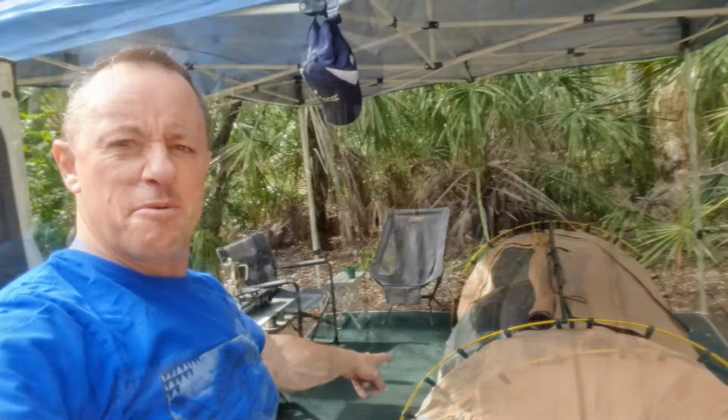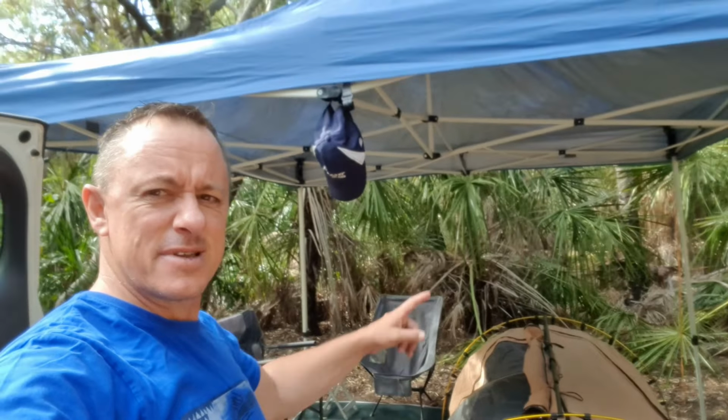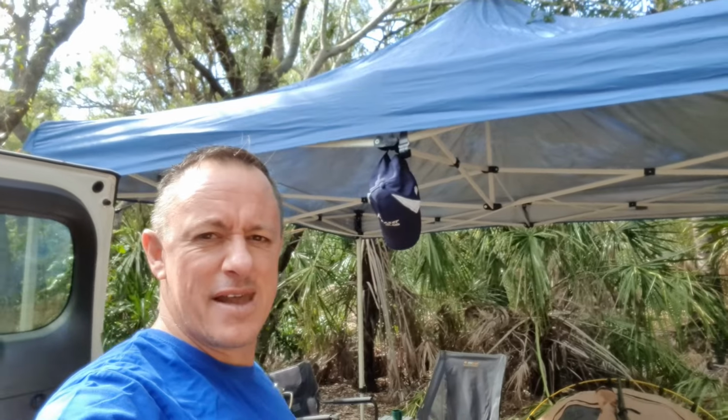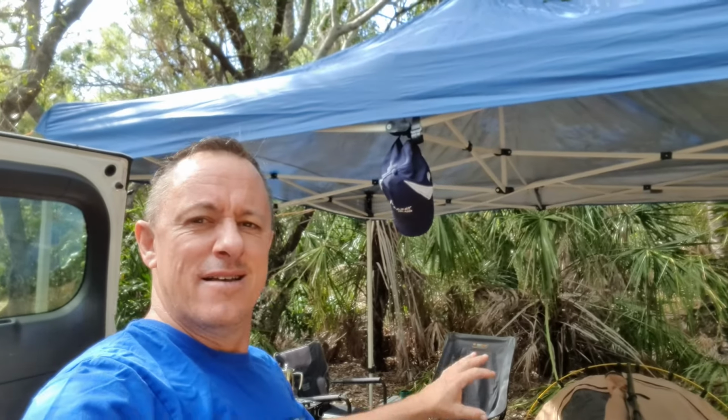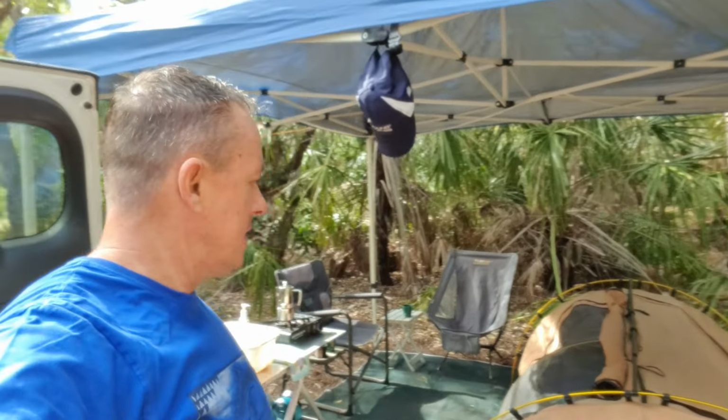And here is our camp. Boab double swag. We just chucked that down on a bit of floor matting and a little gazebo. The gazebo just to keep the sun off the swag, and if it does rain, just water off the swag, even though the swag's waterproof. So yeah, that's us, that's our little setup. Now to go and check out this place.